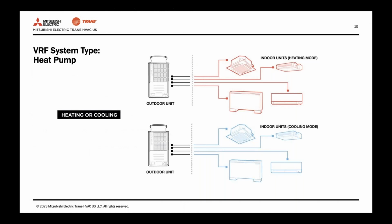So let's look at the equipment again. This diagram shows a heat pump VRF. You can see the larger condensing unit connected to multiple indoor units. In fact, you can connect up to 50 indoor units to one condensing unit using VRF. Also note, all of the indoor units have to be in the same mode at the same time with this type of heat pump VRF system.